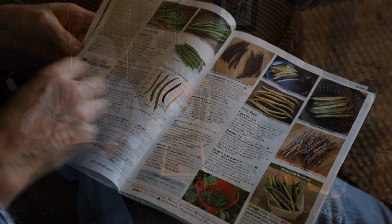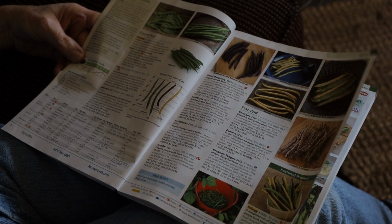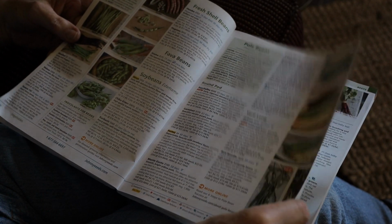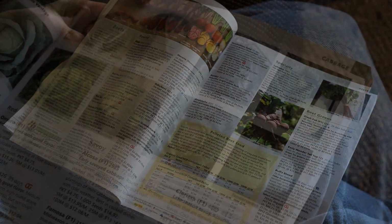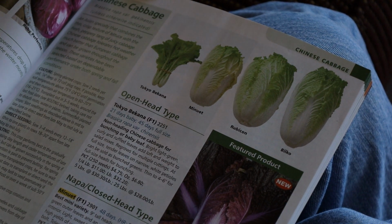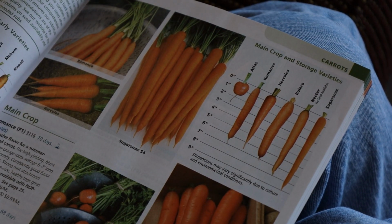Now this is for Johnny's Seeds, who I've been using as my main seed supplier for quite a few years. And if you look at this, you can see that I've got all kinds of varieties of things to choose from. The first pass, when I sit down and do this, I usually just go through page by page and just browse, and then I'll go through after that and put little stickies on which varieties I want to get, and finally try to place the order.